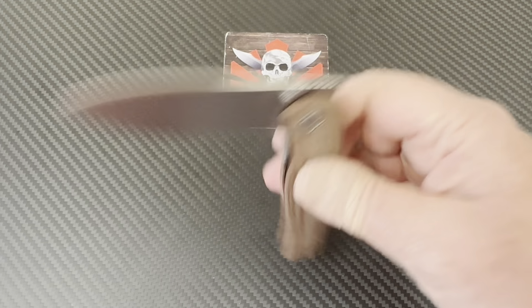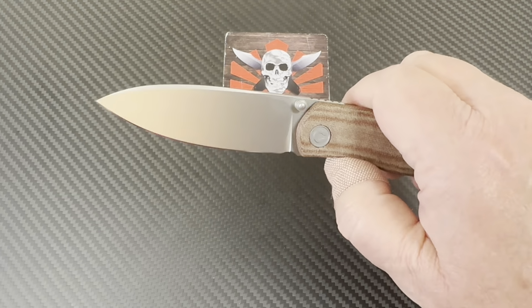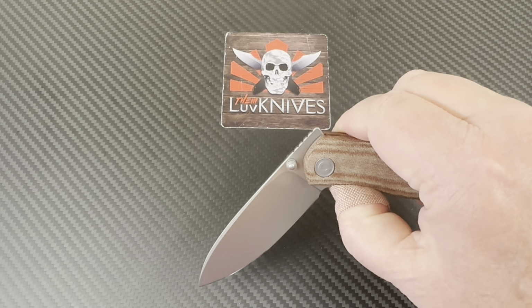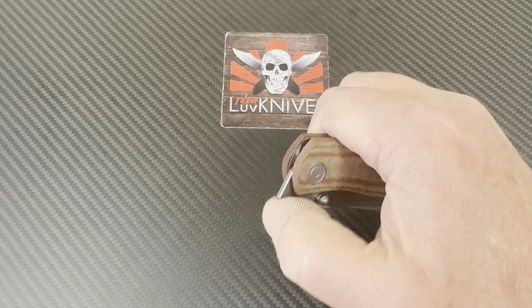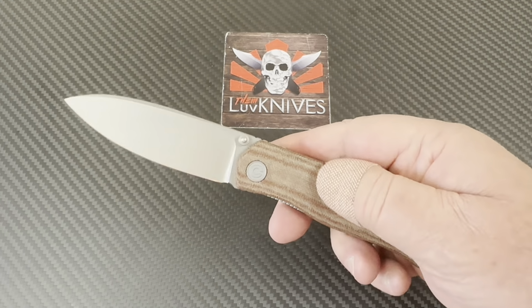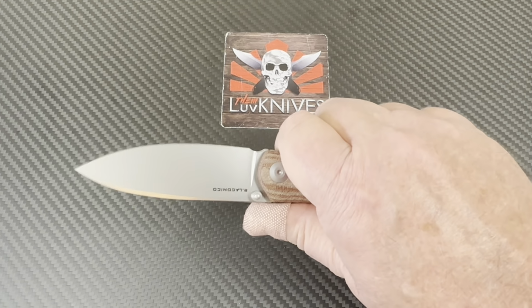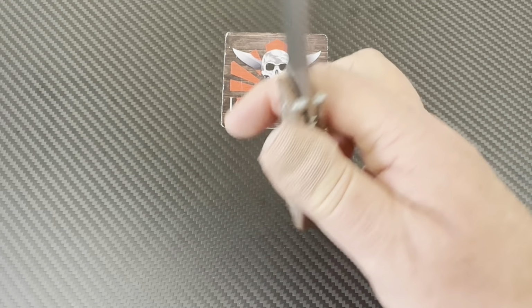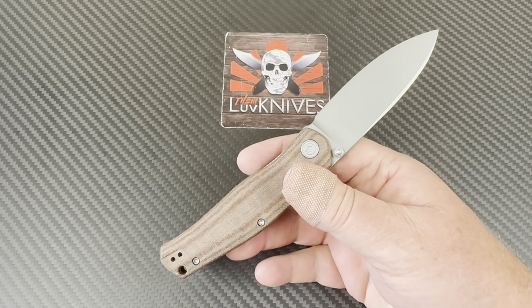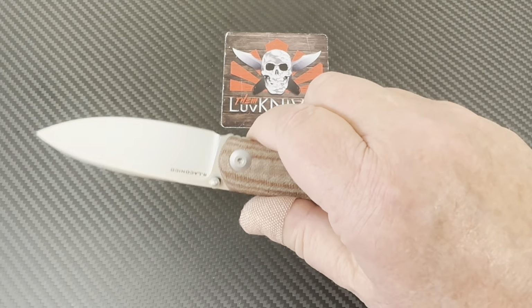Every knife seems to have its own fidget area that's a safe area to do that. And this one does have that. So you can fidget, you can play with it, and that's a good thing, right? Ergos on this knife are wow. But most of the Laconico knives, ergos are really good. So that's really not a big concern.